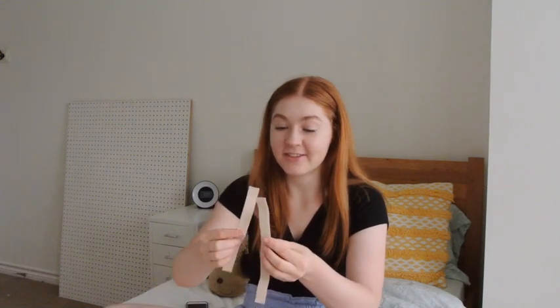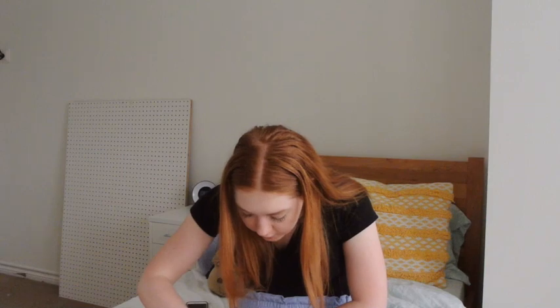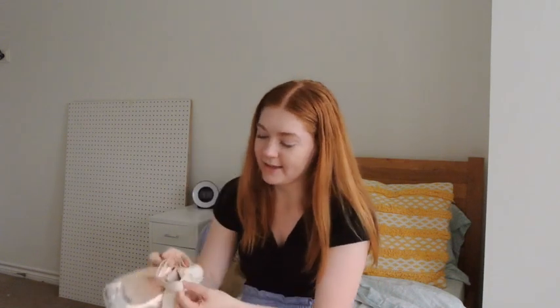Oh shoot, is this one going to be too short? I don't think you have enough, I think it'll work. I think what we just need to do is not put it as low on the shoe. Uh-oh, we almost do not have enough elastic. That is not good. I think we can make it work.